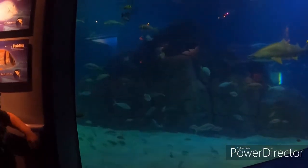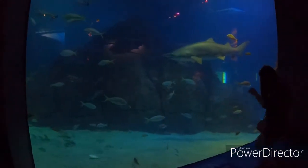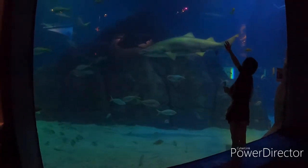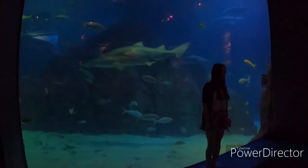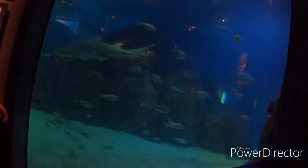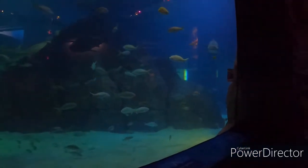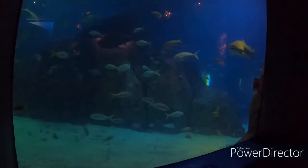They don't go by sight. They go by sound and smell. They can smell a drop of blood up to almost 6 miles away. And the sand tigers are not built for speed. Like him, the reef shark, he's built for speed. But look at there. That's the best shot as he comes swimming up to you.